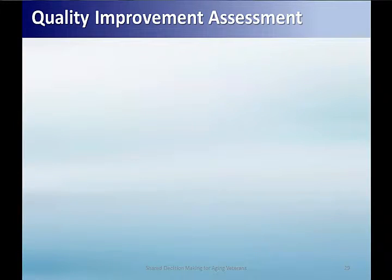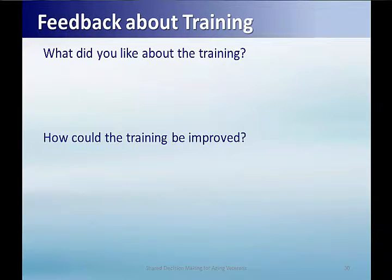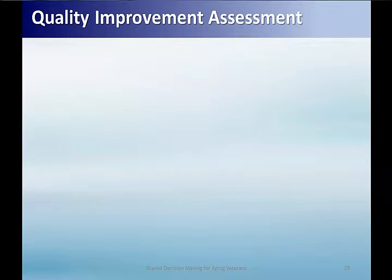For non-VA sites, if you are from a community-based non-VA site and are interested in further training and implementation in your setting, please see the contact information at the end of this presentation. We are excited you have decided to implement or are considering implementation of shared decision-making for aging veterans or other older people.